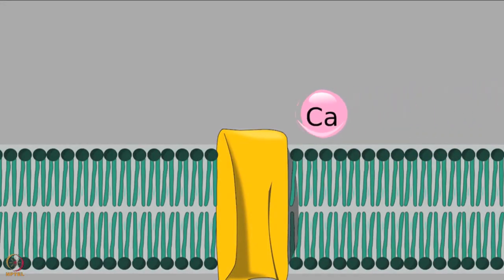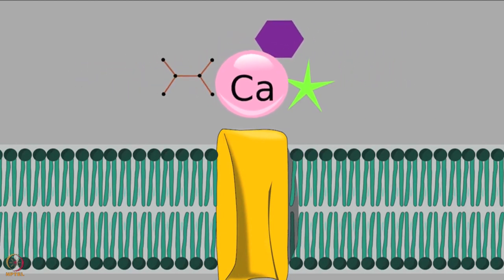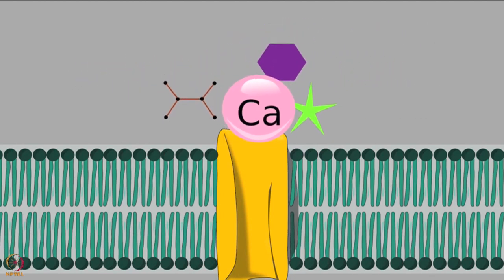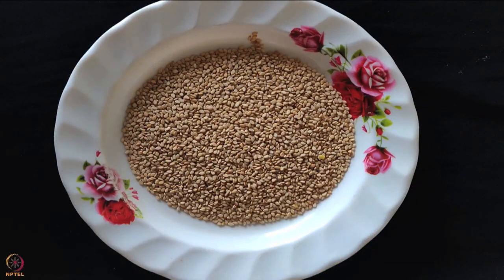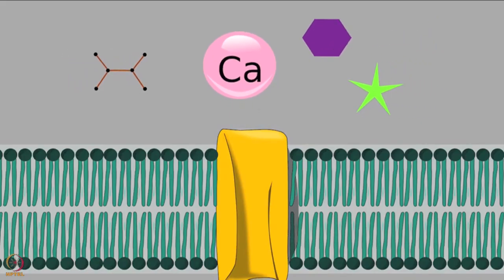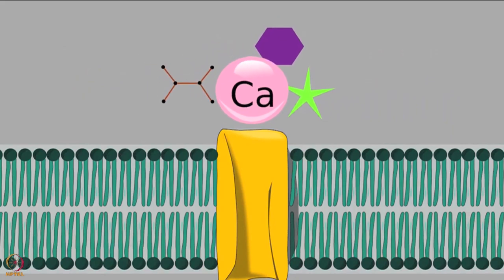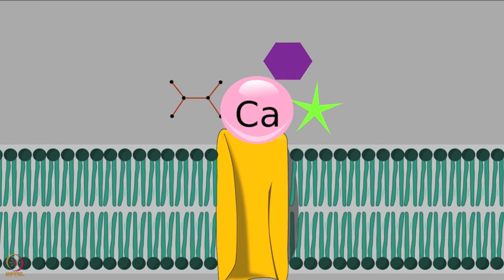Along with food intake, calcium absorption is equally important. The presence of oxalates, phytates, and fiber affects calcium absorption. They are present in nuts, seeds, beans, and green leafy vegetables. These substances may bind with calcium to form an insoluble complex. As a result, calcium absorption in the body is inhibited.